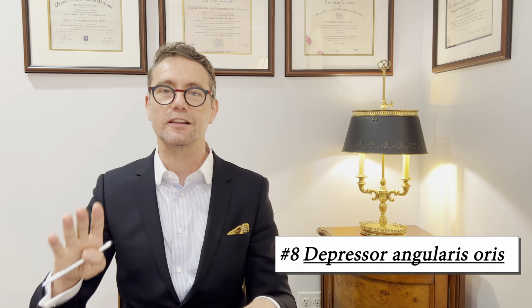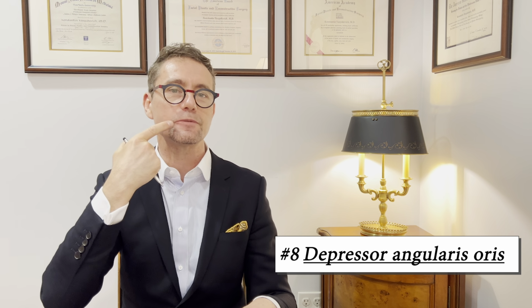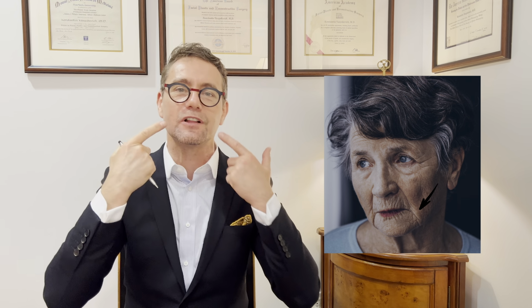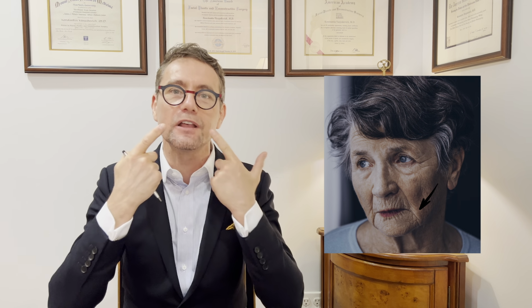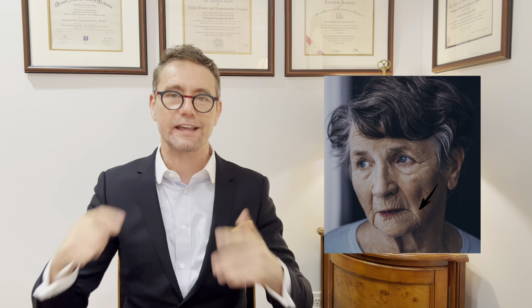Other muscles around the lips include the Depressor anguli oris, and that's the muscle that's responsible for pulling the corner of the mouth down. So if this is your problem, we can inject that muscle, and by relaxing the muscle that pulls the corner of the mouth down, it will actually help to lift it up.